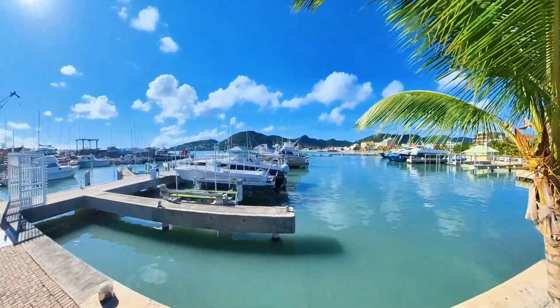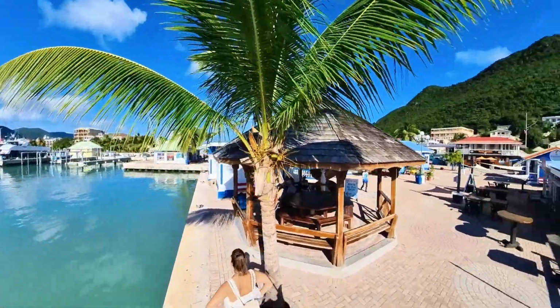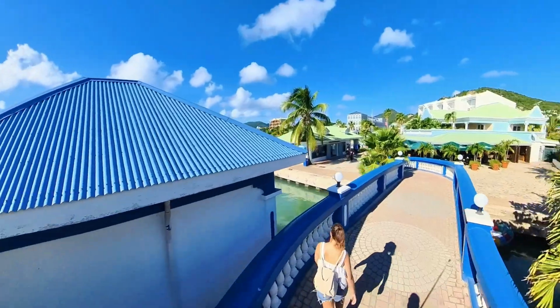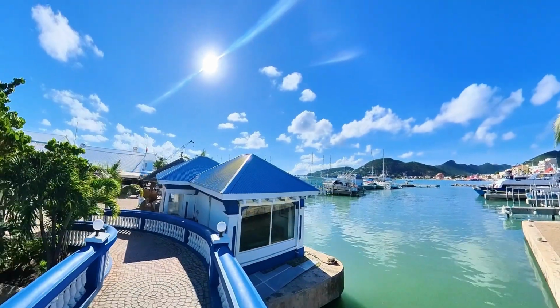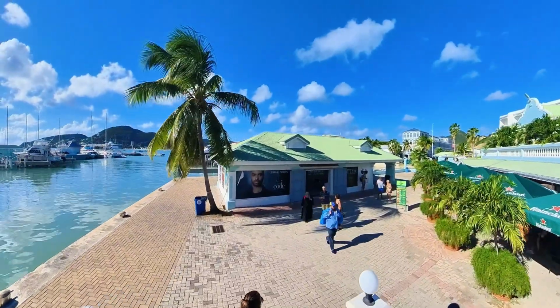From there again, there's loads of shops and restaurants dotted along the way, and also each one of those bars has a price that you can hire a parasol, beach bed, and you get a bucket of beers, and they all range from $15 all the way up to $25, but it's a really nice area. The promenade is lovely. I would definitely recommend going here.